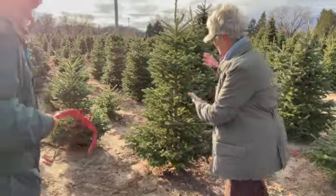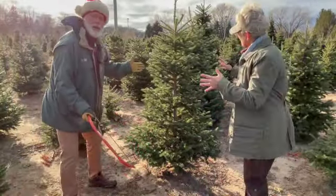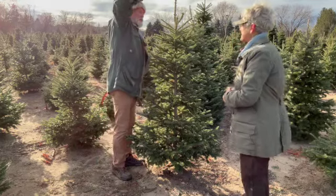We picked the Christmas tree. Here it is. This is my perfect Christmas tree. Lots of nice layers. 5.5 feet tall, 9-foot ceilings. I put it almost 3 feet up, not quite 30 inches. Yeah, it's about 5 feet tall.